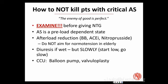And every once in a while, we'll need to do something more intense. If this person is intubated, has a high oxygen requirement, we can't get them off, or they're starting to get hypotensive with this critical AS, these are great people to get balloon pumps. Why would a balloon pump help them? If they don't have AI. Any idea? It's okay, the fellows don't even know the answer to this question.